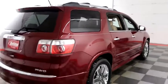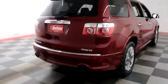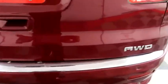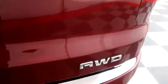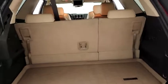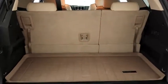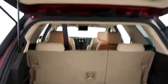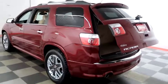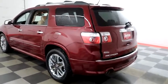Swinging around to the back end now. Dual point exhaust. Rear backup sensors and a camera, and this Acadia is all-wheel drive, so on those wintry Wisconsin days, you won't be sliding all over the road. There's a 60-40 split on the back seats, so you can fold those down if you need more space. Power assist liftgate, so it's simply the press of that button, hatch folds itself down just like that.